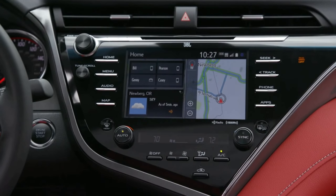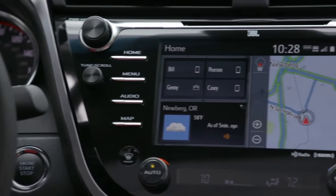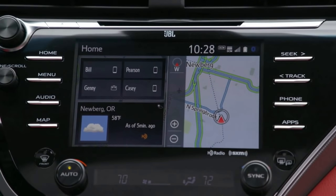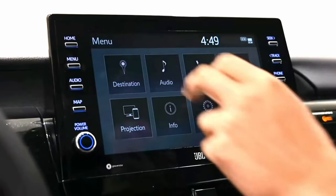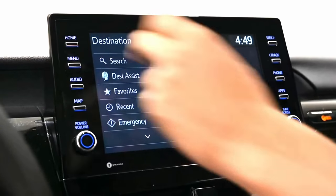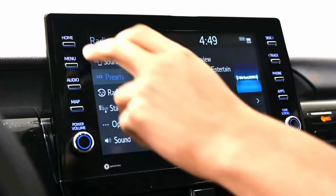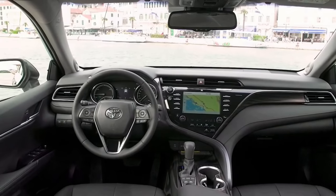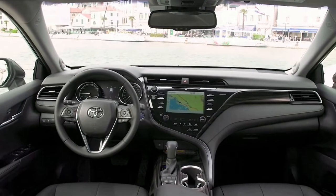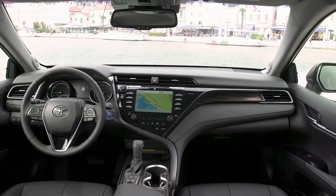Toyota's touchscreen infotainment system, called Intune 3.0, is standard across the Camry lineup, with an enhanced version available as an option. Apple CarPlay, Android Auto, Amazon Alexa, Wi-Fi hotspot, satellite radio, a 6-speaker stereo, Bluetooth, and 2 USB ports are all standard. Both the standard 7-inch and optional 9-inch infotainment touchscreens are easy to read and operate. Built-in navigation is offered on higher trims if you want it.